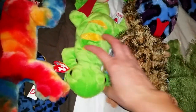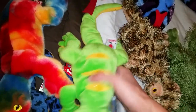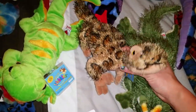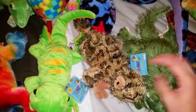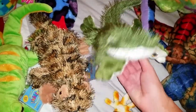And then Sundrop, my lemon lime gecko, which is my favorite Webkinz. He's just so adorable. And he's sparkly. I just love him. And then Specs, my leopard gecko. I don't really like him as much as these two, but he's still cute, I guess. And then this is Fernando, my regular gecko. He's so adorable.